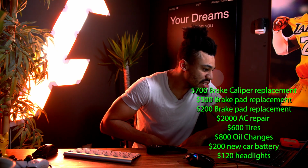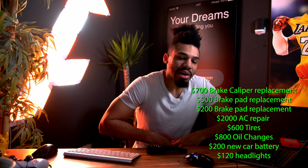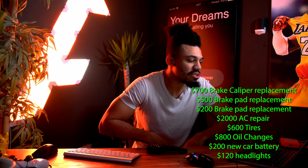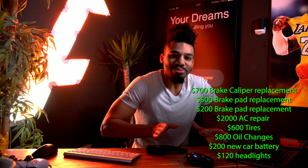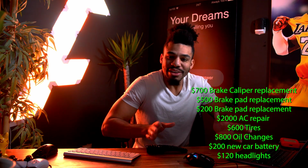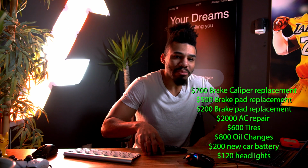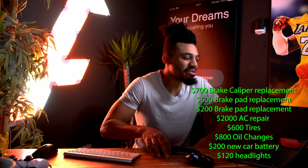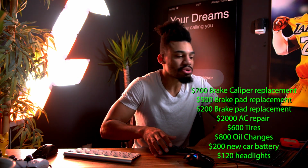$800 for oil changes, because I get an oil change every single month. New car battery, about $200. Actually, I installed that car battery myself, which I was so proud of. You ever do any car maintenance yourself as a guy? It feels good. I took the old car battery out and put the new car battery in myself. And headlights, I hate when it's nighttime and I can barely see the road, so I got the brightest headlights they sell at the store.